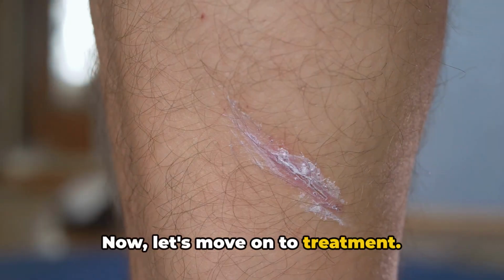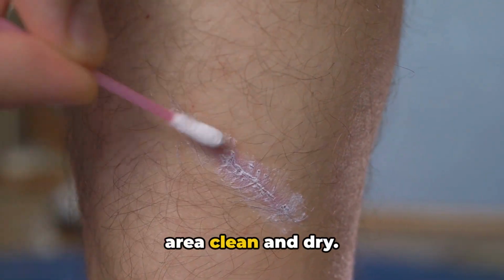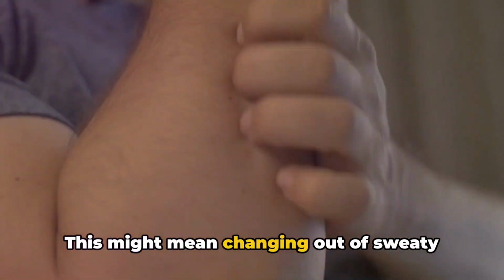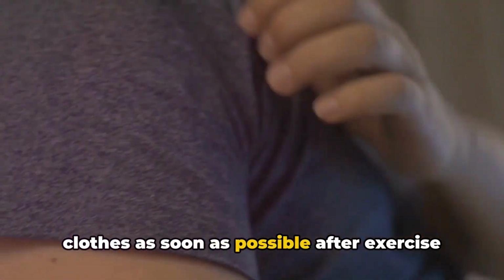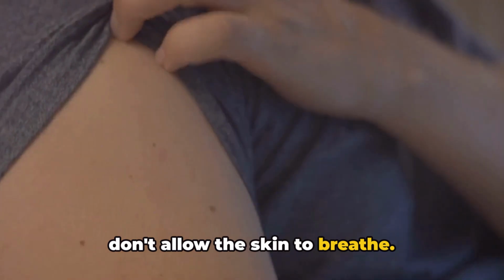Now let's move on to treatment. If you suspect you have jock itch, the first thing you'll want to do is keep the area clean and dry. This might mean changing out of sweaty clothes as soon as possible after exercise, or avoiding tight-fitting clothes that don't allow the skin to breathe.